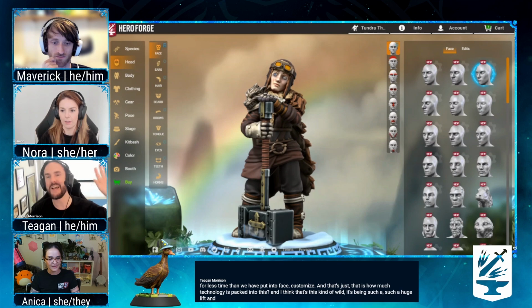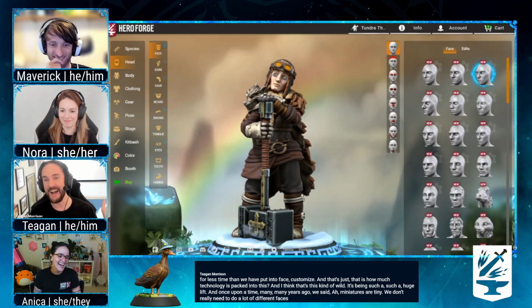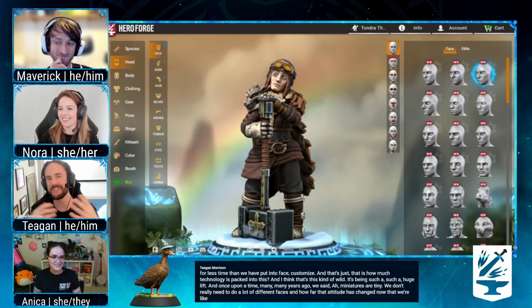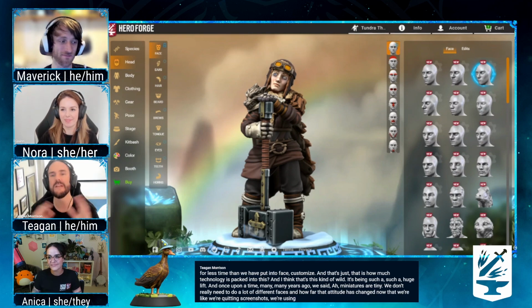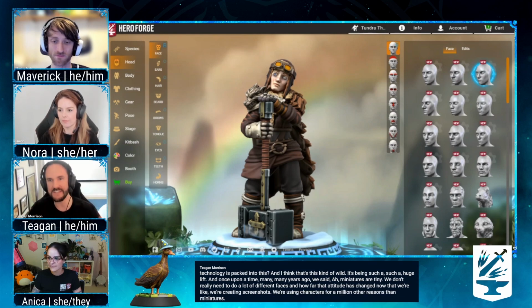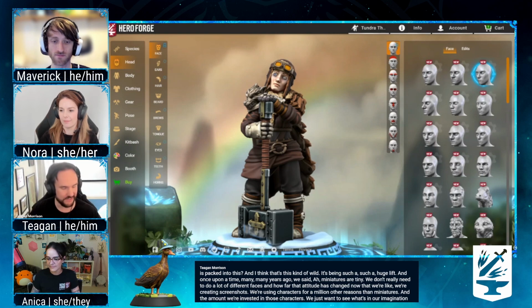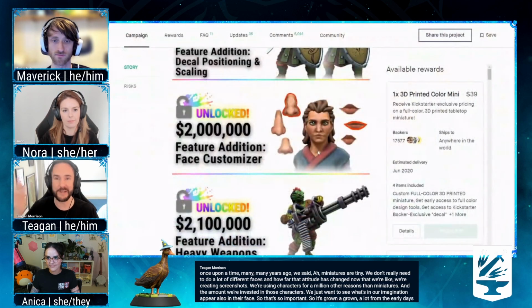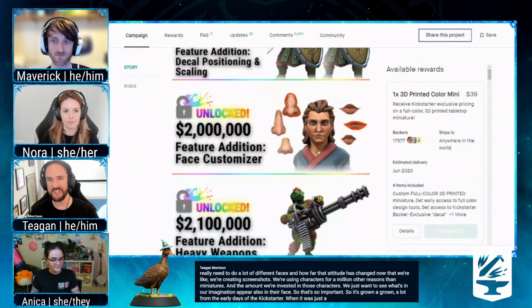And once upon a time, many years ago, we said, miniatures are tiny. We don't really need to do a lot of different faces. And how far that attitude has changed now that we're creating screenshots, we're using characters for a million other reasons than miniatures. And the amount we're invested in those characters, we just want to see what's in our imagination appear also on their face. So that's so important. So it's grown a lot from the early days of the Kickstarter when it was just a little stretch goal.